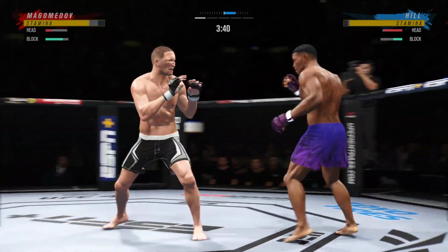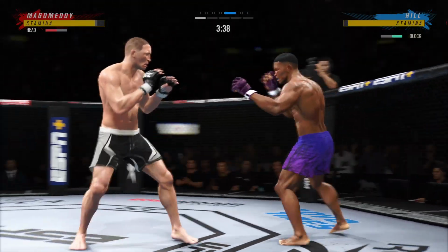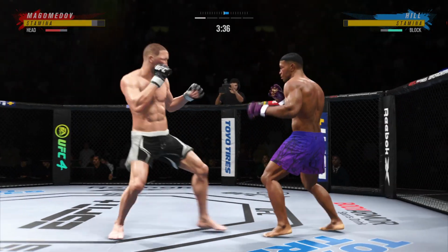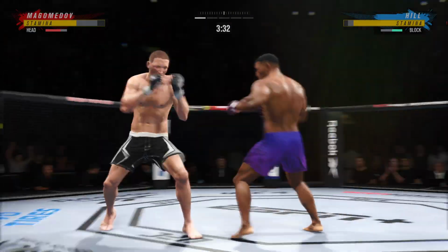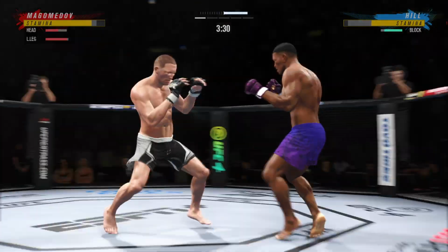So a nice job landing the counter there, and that's really the book on this guy. He is a counter striker. He waits for his opponent to engage and then tries to use that aggression against them. That's exactly what he was trying to do there.